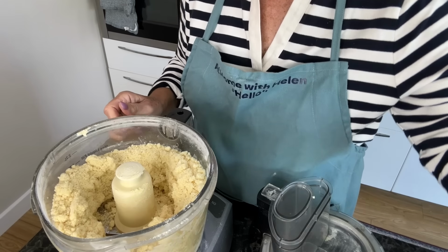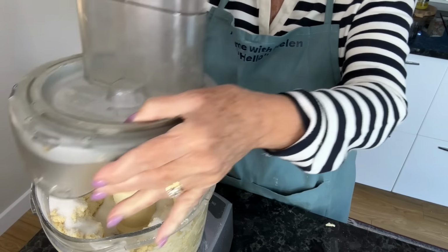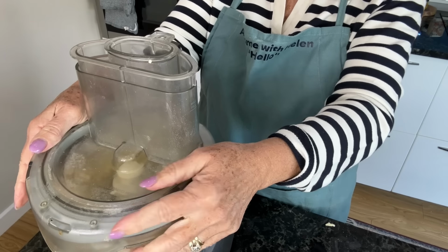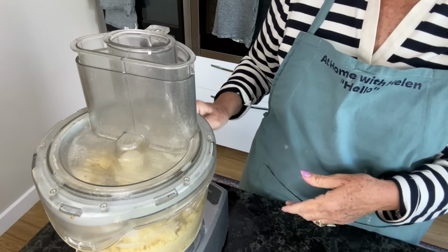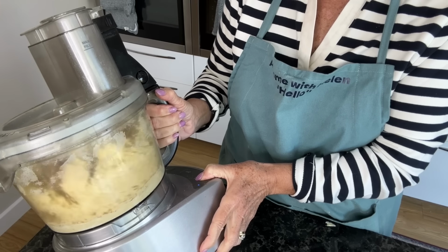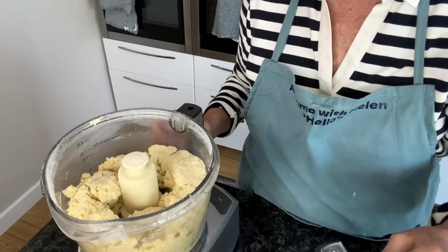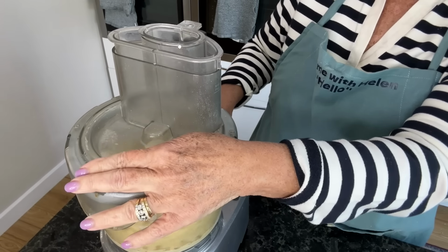That looks about right. And I'm just going to add the sugar in. I was just lifting that up to show you how it's starting to come together. That's as the butter is warming up. You can see now how that is starting to pull together, and I'll just give it another quick couple of minutes.